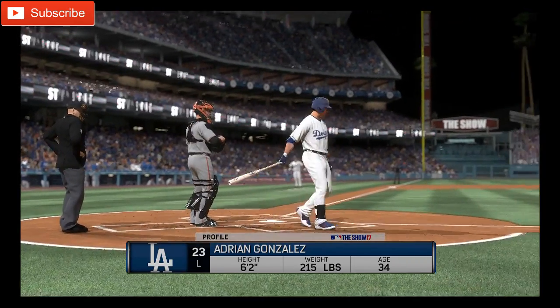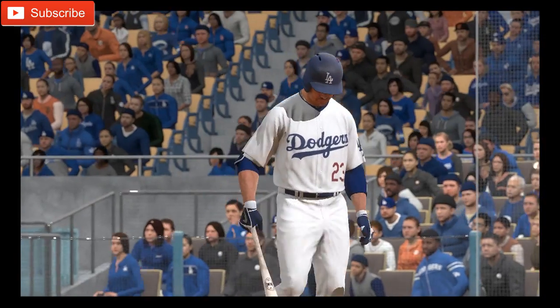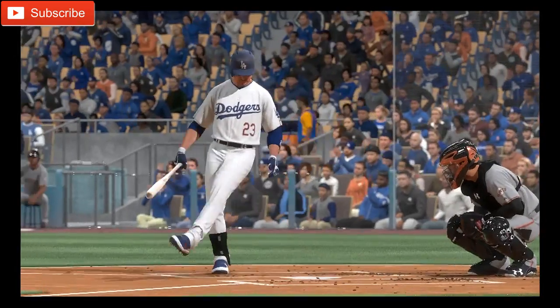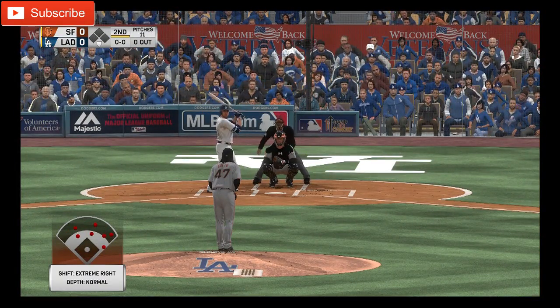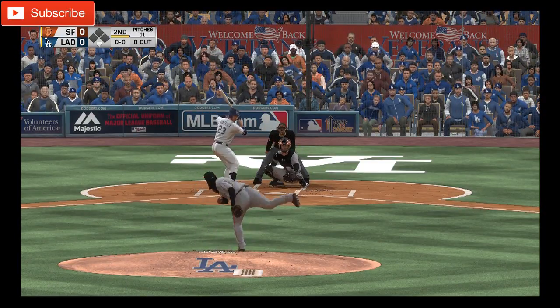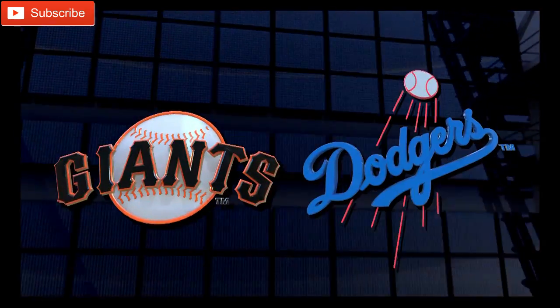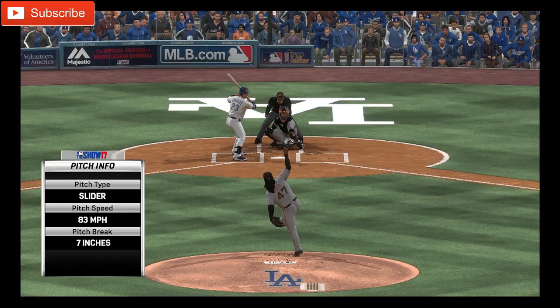Stepping into the box, Adrian Gonzalez. He'll lead it off against Johnny Cueto. Gonzalez. Ready to deliver. Here's the first pitch. Ball 1. Backdoor breaking ball just missed right there. It's such an effective pitch if you can hit the corner with it, but no dice this time.